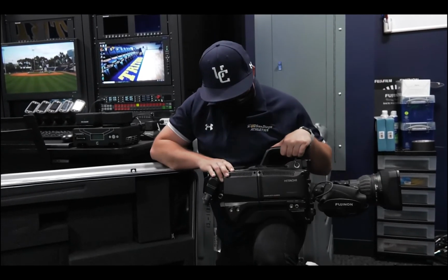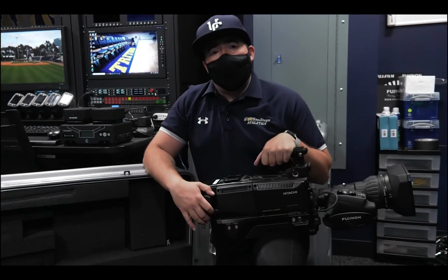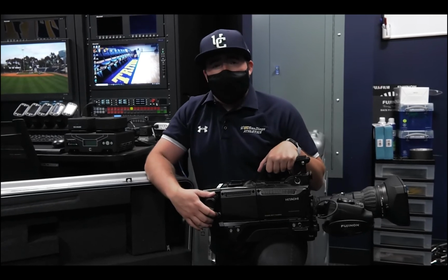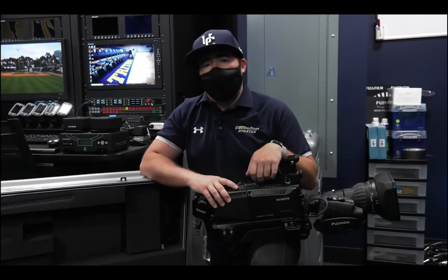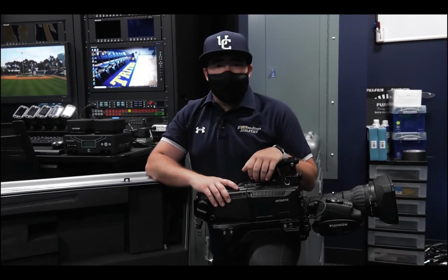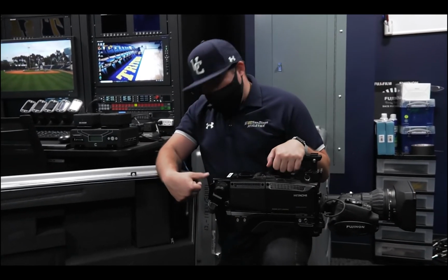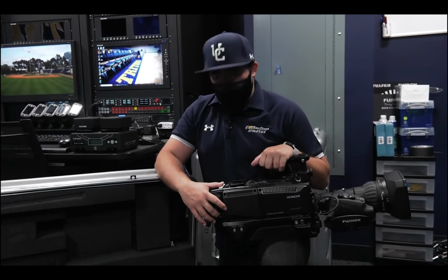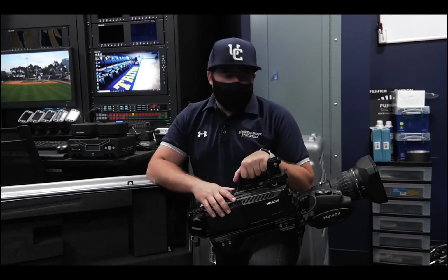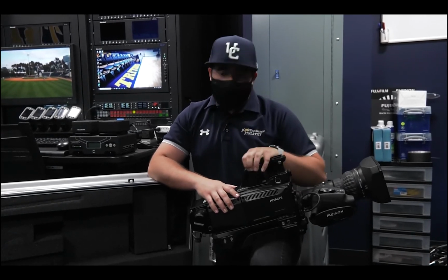The great things about these was being able to go onto fiber. We're able to pull in nat sound. We're able to have custom shading control. Camera operators were able to get a program feed back into their viewfinder so they can watch in real time with the program. And they were also able to receive program audio through the intercom interface back here. So these are fantastic cameras and were a huge upgrade to us this year.